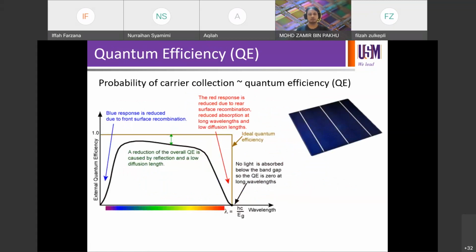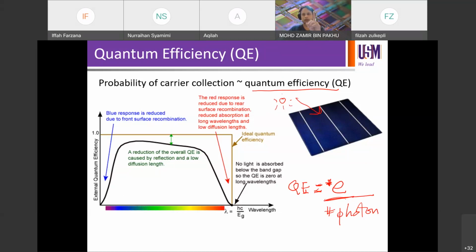Okay, this is another way to illustrate the collection probability, or we call it quantum efficiency, QE. What it means is how many electrons are collected, number of collected electrons over number of incident photons. So that means if you have a QE of 100%, for every photon incident on this solar cell, 1 electron hole pair will be successfully collected. So 1 to 1. So that is the ideal quantum efficiency case, right?